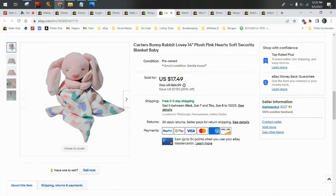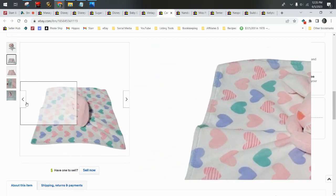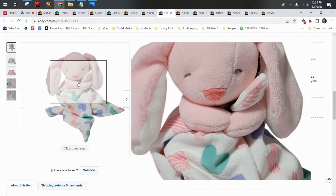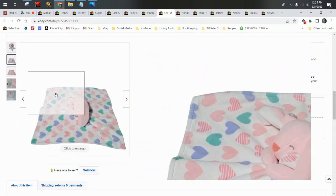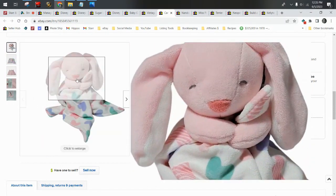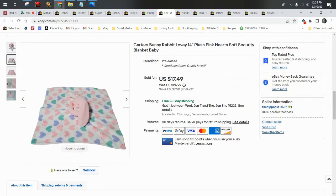You guys know about Loveys, right? If you're new to the channel and you haven't heard me talk about Loveys, Loveys are square, typically small, but they do come in larger sizes. But usually they're around 12 to 16 inches. Little security blankets with little plush heads in the middle. They can be any animal. It could be a doll, but they usually have a plush head in the middle. Some of them will have the plush over here in the corner and the blankie coming off of that corner where the animal is. This one was really cute because it looked like the rabbit was holding the Lovey. But typically a Lovey is a security blanket with a plush in it.